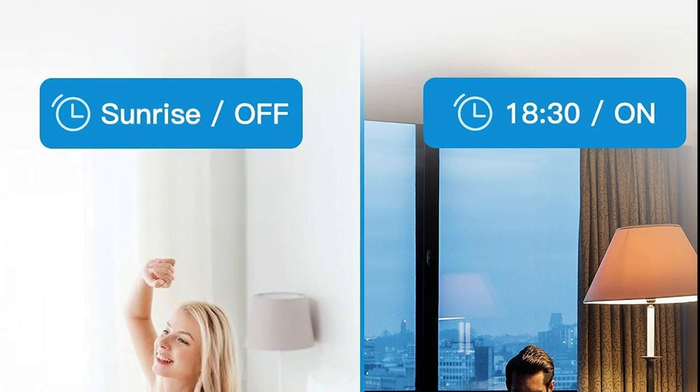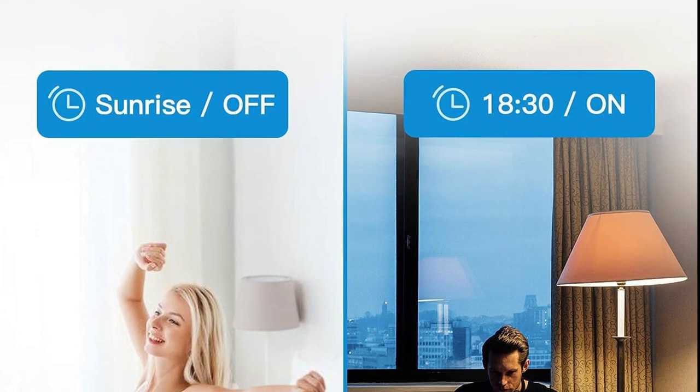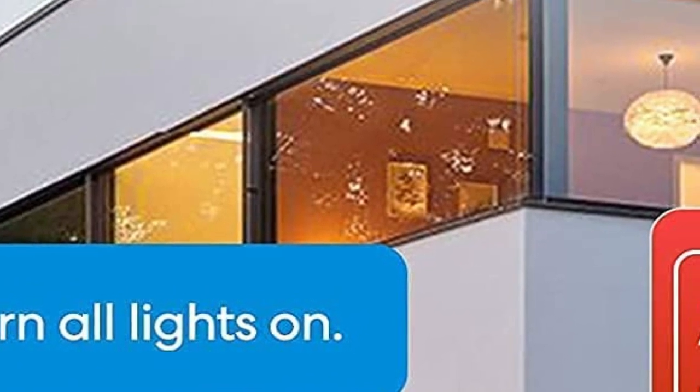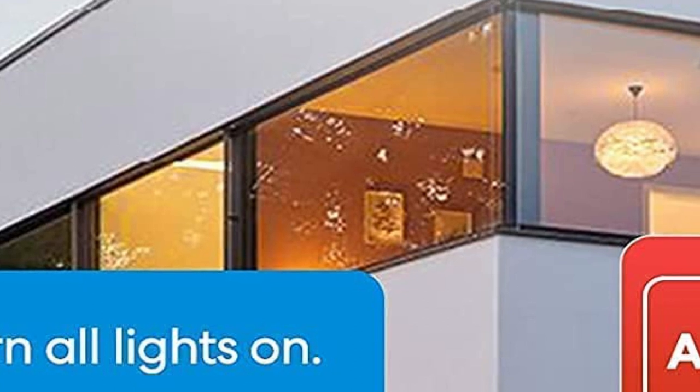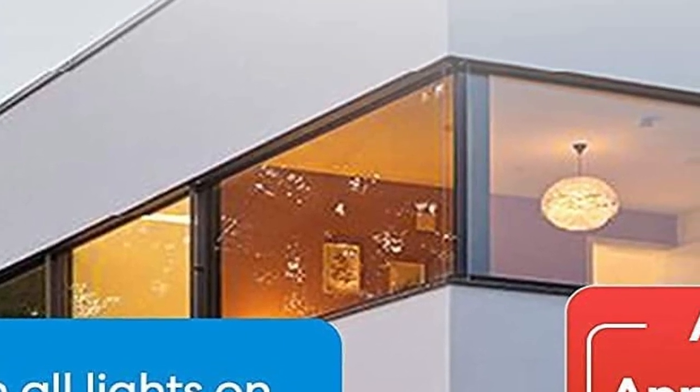The device requires a neutral wire to be installed, but the company offers to check if your electric box has one before purchasing. It only supports Mero's app and is compatible with Amazon Alexa, Google Assistant, and SmartThings, allowing you to control your lights with voice commands. Installation is straightforward and can be done in 15 minutes, and it is designed for single-pole installation.